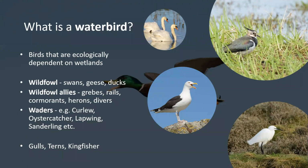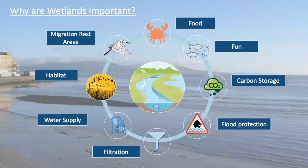So some of you might know well at this stage, but some of you might be a bit perplexed as to what actually constitutes a water bird. The Ramsar definition would be that they are ecologically dependent on wetlands. For I-WeBS, we specifically survey our core wildfowl, so the swans, geese, and ducks, wildfowl allies, grebes, rails, cormorants, herons, and divers, and waders, everything from sanderling up to curlew. And we also survey gulls, terns, and kingfisher, largely because they're not terribly well surveyed anywhere else, and they occur at a lot of the sites where I-WeBS is undertaken.